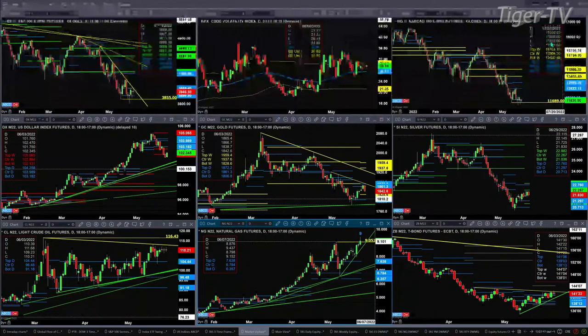U.S. dollar index is trying to hold on to support, and that is its weekly profile. And that weekly profile level is 102.13. That will make a difference on Friday, not really Wednesday.